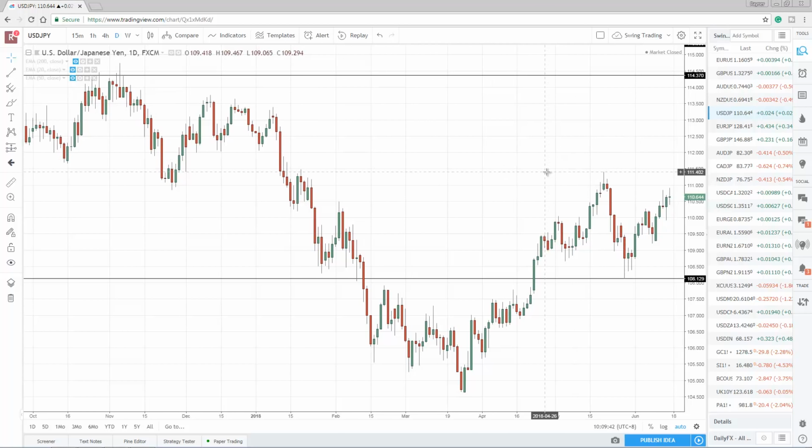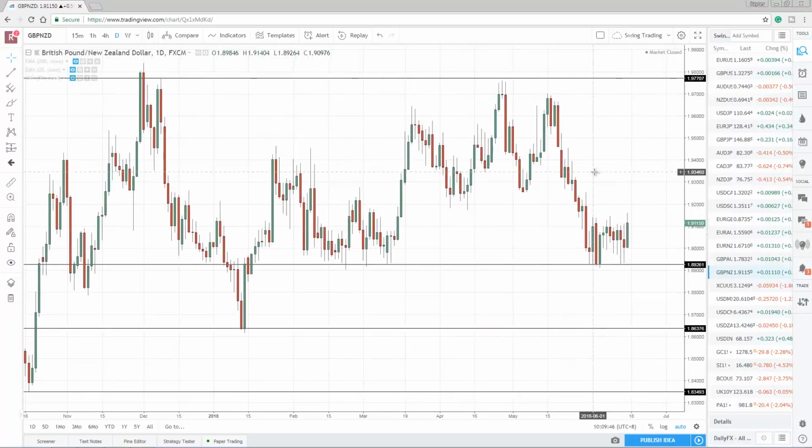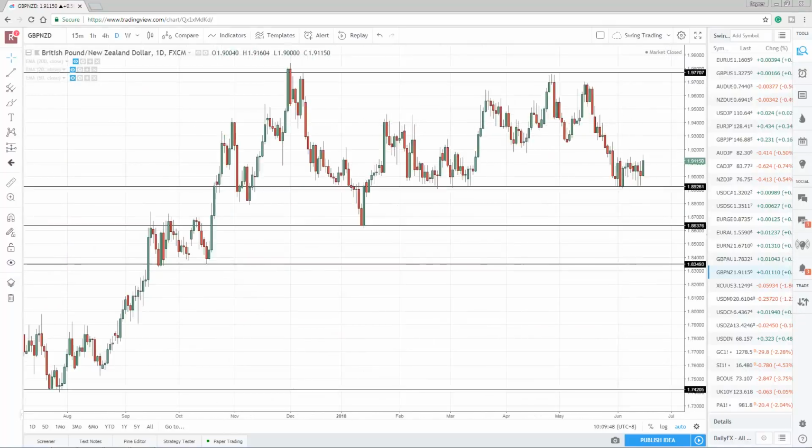So maybe to end off this video, I just want to share with you a potential trading setup I'm looking at this week. I think Pound New Zealand is worth keeping a lookout. Notice that this market came into this area of support and formed quite a nice tight build up over here. Market is in a very tight consolidation. So to me, if the market doesn't move up higher, then chances are it would retest this area of support and could possibly break down.